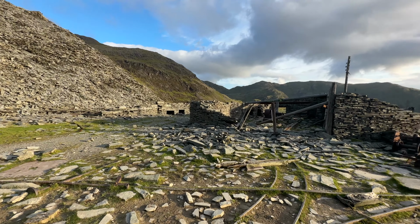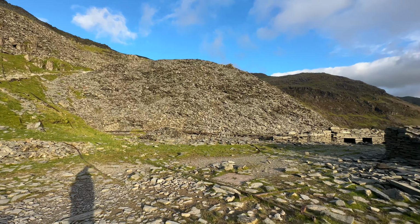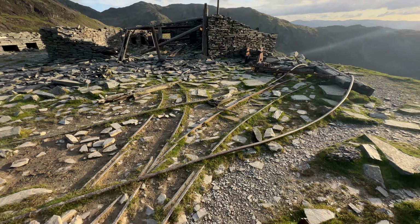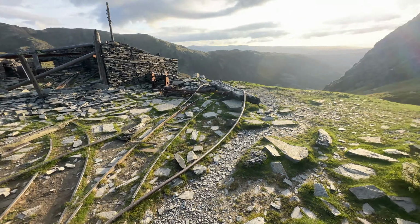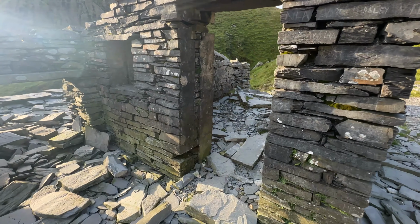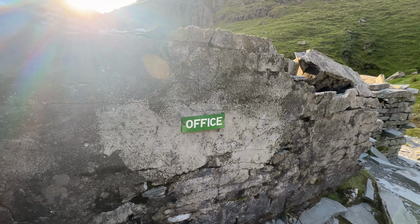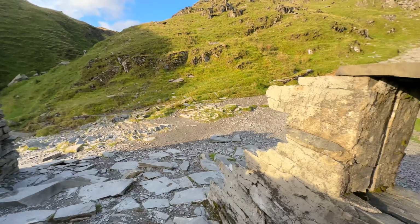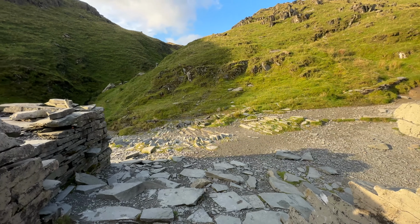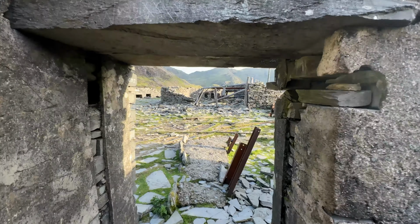So I had to stop here on the way down. This is part of the old slate mine. No prizes for guessing why they did slate mining here. But yeah, there's loads of the old buildings left over. Some of the rail tracks and cabling, even the old office. So I stepped through here. As you can see, this is the old office. And yeah, it's actually classed as an archaeological site. So there's loads of it still here. There was a pylon a little bit further up that you'll have seen pictures of. But yeah, it's definitely something I'd check out if you came.